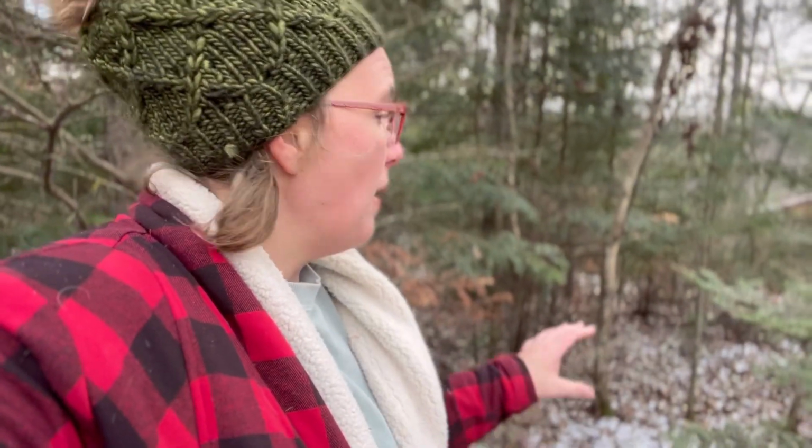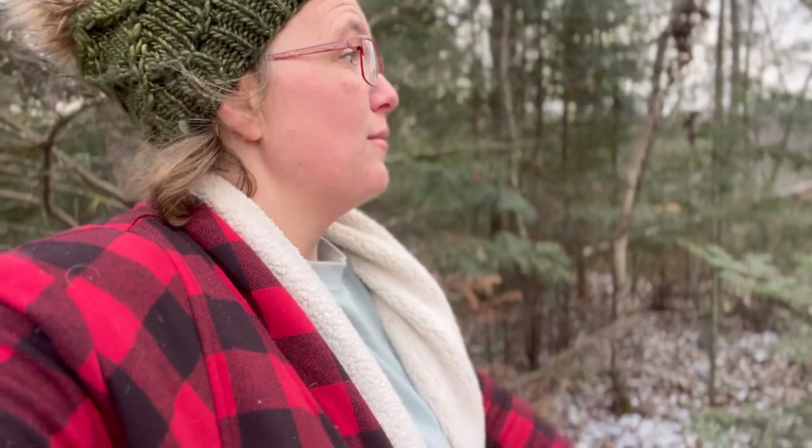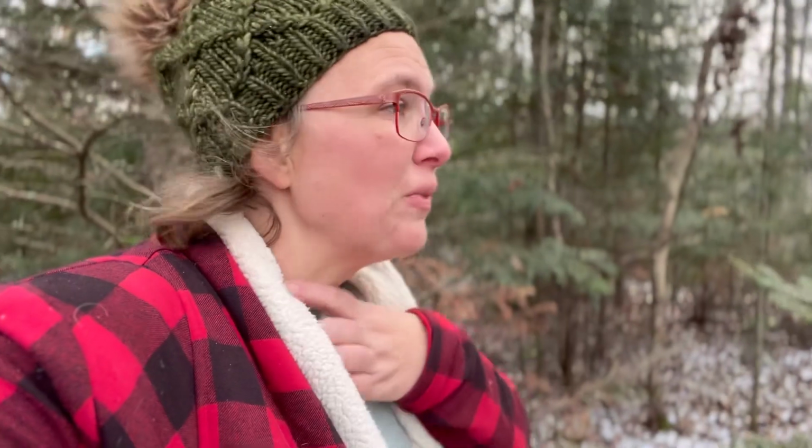But since these are small, I'm going to take off of the bottom, and then that way they will keep growing and there won't be all sorts of issues as they get bigger. So I'm going to take off the bottom of a bunch of these guys and try to get a nice big bundle so that we can get started on wreath making.